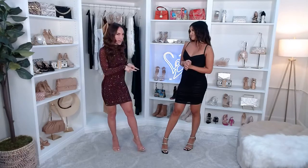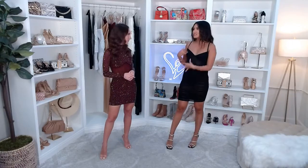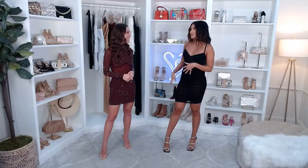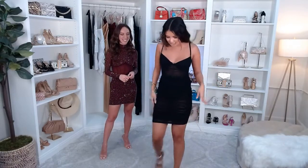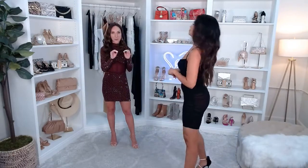Let's talk about what you're wearing right now. Okay, so I went with something a little bit more conservative but still sexy. This dress is obviously a very nice, modest length, but then it's completely mesh, which I think is where the sexy comes in. Yes. You can feel super confident. I don't know if you guys can see the power mesh. It's really elevated. I love that power mesh.